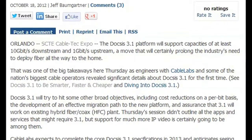And in addition to those big speeds, that's also going to put cable on a path so it can not only use its existing spectrum more efficiently, perhaps by as much as 50%, but also put cable on a more solid migration path toward IP video and the distribution of video services on all the screens in the home. And hopefully this will help operators do this all more economically than they could with DOCSIS 3.0.